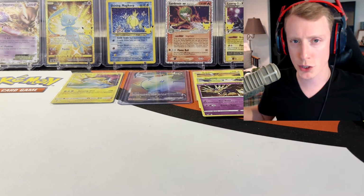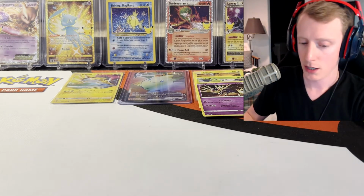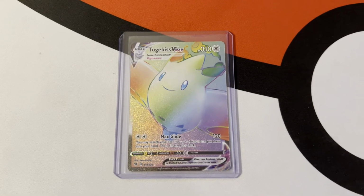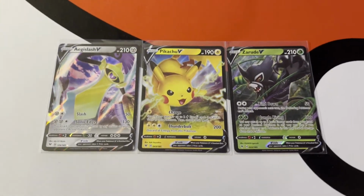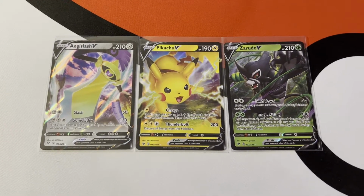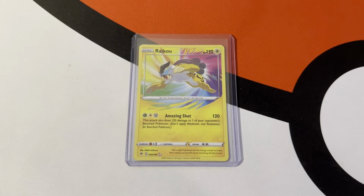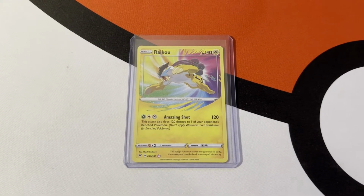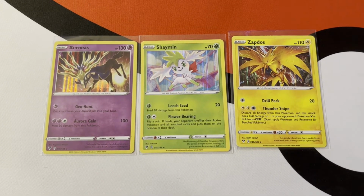Overall, out of the cards that we have pulled, on the right side, we have pulled the Togekiss VMAX Rainbow Rare. We have pulled the Aegislash V, the Pikachu V, and the Zarude V. We have pulled the Raikou amazing rare. And we have pulled three holos, the Zapdos, the Shaymin, and the Xerneas. So overall, that's not terrible.